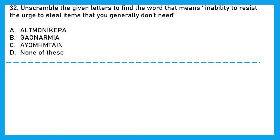Question 32. Unscramble the given letters to find the word that means inability to resist the urge to steal items that you generally don't need. So let's first unscramble all the options. Option A will give us kleptomania. What does it mean? Actually, we already got our answer because kleptomania is the inability to resist the urge to steal items that you generally don't need. But let's see the other options also.